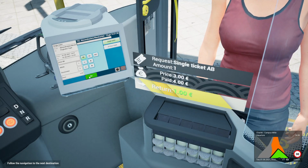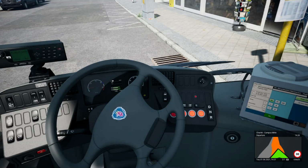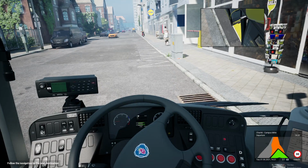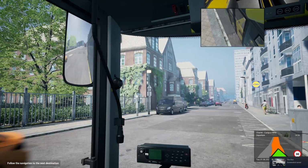One bat, love, and an AB single ticket. There we go. Bit of a creepy face she was pulling, wasn't it? Oh, I've just taken a screenshot. I didn't mean to do that. I meant to just shut the doors.